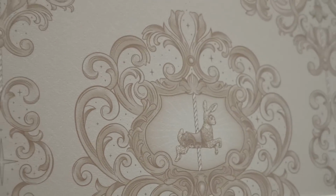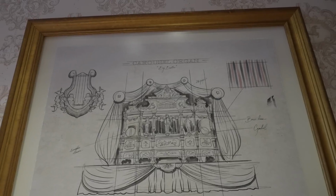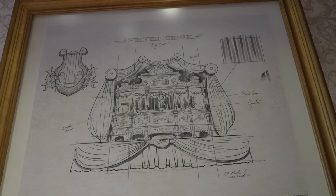Ooh, so we're just looking at the wallpaper. It has like carousel theme to it. Oh wait, we gotta look this up. Is this a... Oh yeah, hippocampus. Is that a merry-go-round or a carousel? I think that... Which one? Hold on. Yeah. They also have some schematics for Big Bertha over here.